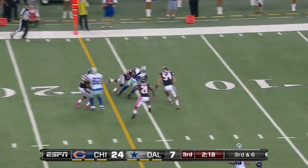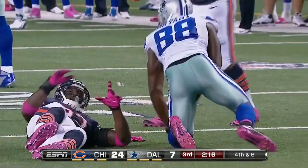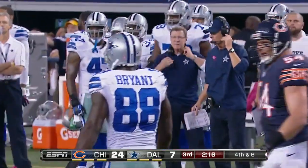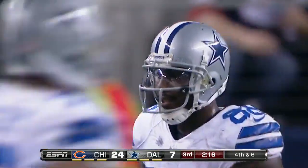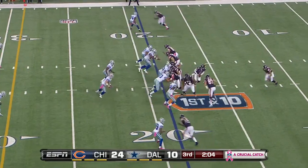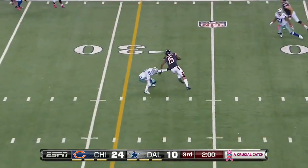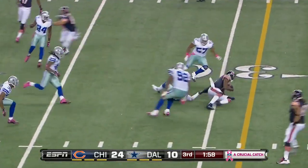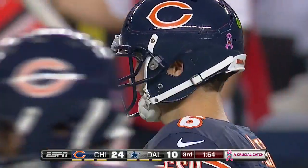3rd and 6. Bryant didn't hang on. Disappointing. Second time on 3rd down tonight. Charles Tillman has gone after Dez Bryant. Tillman's come up the winner. Cutler takes over from the 19 with a 14-point lead. He's throwing. Brandon Marshall's having a big game. 11 yards to the 30 as Sensabaugh makes the tackle.